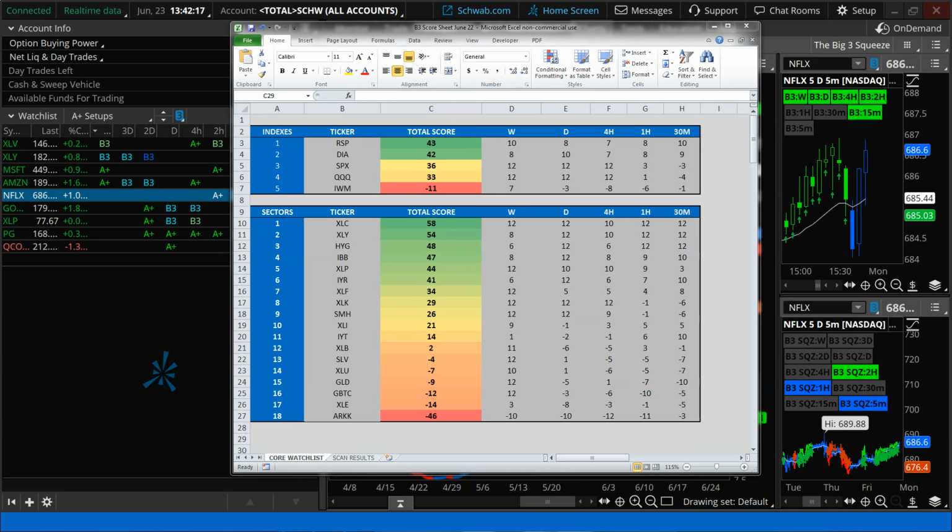Early signs of rotation last week. Now the RSP grades out as a 43, the Dow Jones gets second place at a 42, the S&Ps and the QQQ drop to 3rd and 4th place, and the IWM still kind of sucks with a -9. On the sectors here, XLC gets a 58, XLY gets a 54. You've got biotech, you've got XLP, and then the recent leadership, XLK and SMH, they dropped down to a 29 and a 26. For a few weeks there, they were 55 to 60, leading the board.